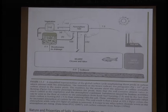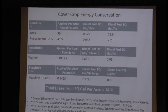Now keep in mind the amount of energy it takes. If you take a look at the urea line, to produce 90 actual units of urea, that's 11.5 gallons of diesel fuel equivalent energy. So you can see where the big user is for urea. It's 0.129 gallons per pound of N. So if you're going to produce 90 pounds, that's 11.5 gallons of diesel fuel equivalent.